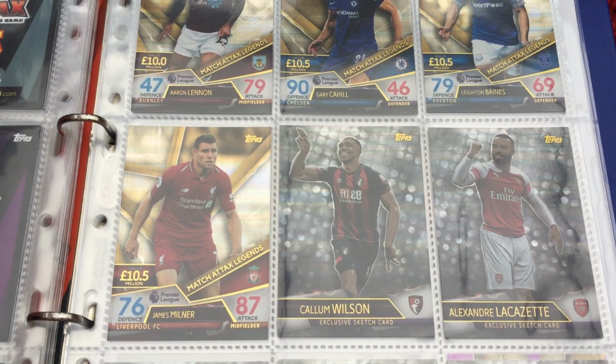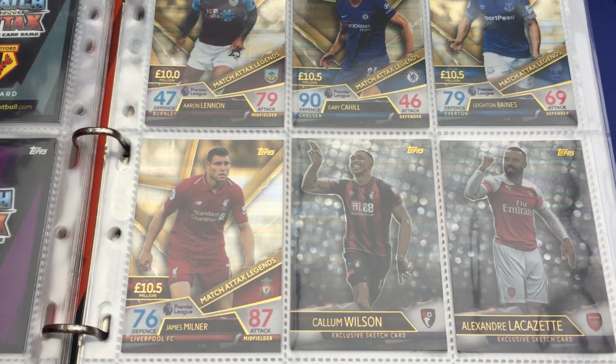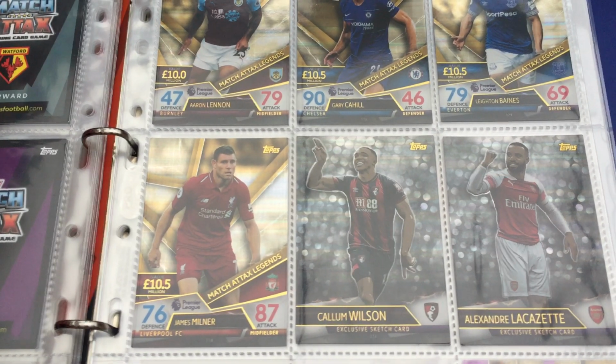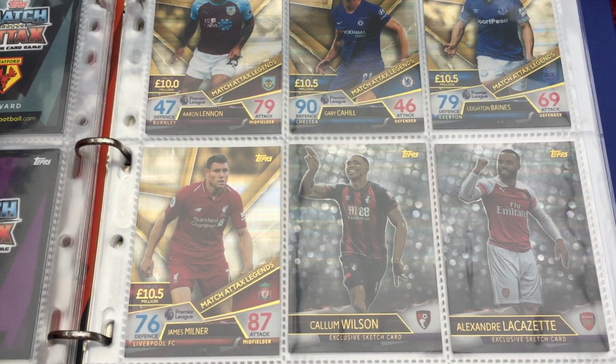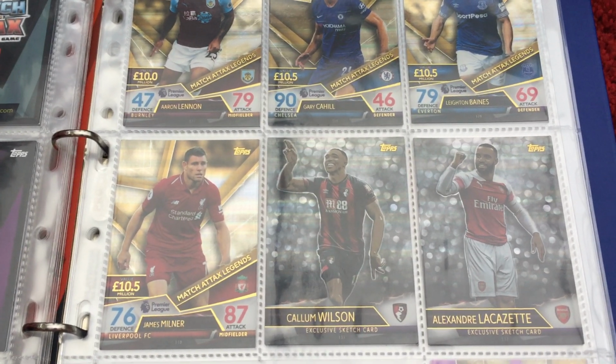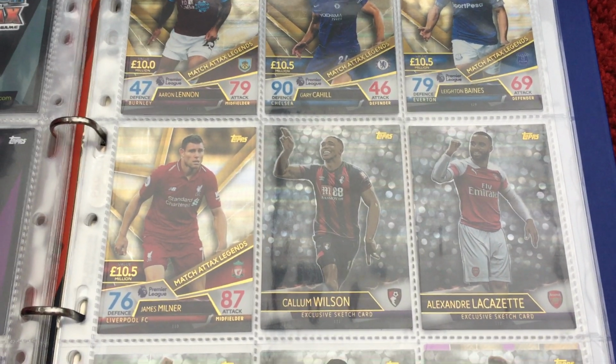Then we've got what Match Attax describe as sketch cards, although they are sort of sketch cards. I'm not sure someone's actually sketched them from scratch. Looks almost like someone's got a photo and just run them through a computer program, turned them into something that looks like sketches.